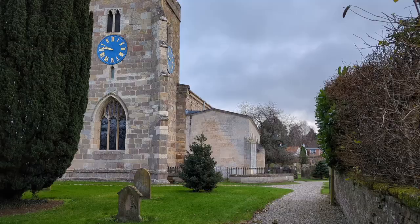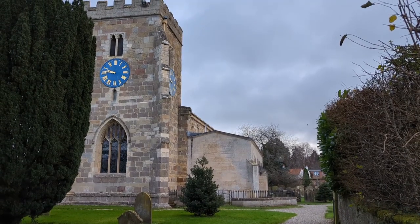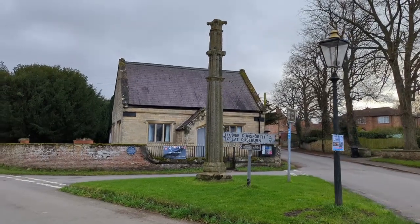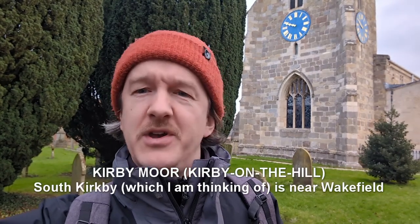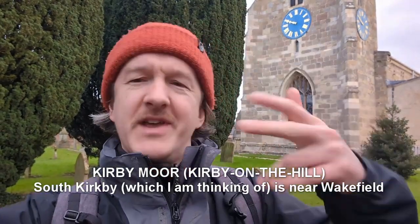But today's walk starts here in Aldborough. This is the Church of St Andrew here. We've got the Battle Cross as well, a 14th or 15th century market cross which was moved from Boroughbridge, and then we're going to go through Boroughbridge and hopefully up to South Kirby or South Kirkby. Can't quite remember, I always get those two muddled up. But there's a nice parish church there as well, and hopefully this will just ease me back into some more video content.